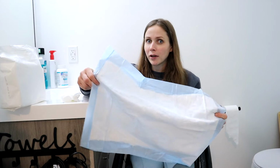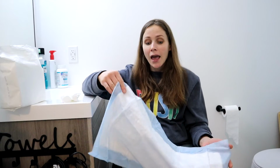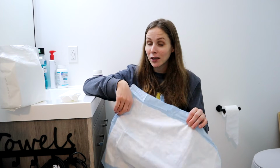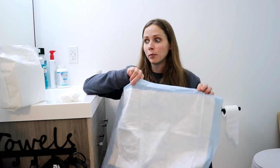It also is absorbent, so if I pee or anything, then I'm not worried about having to change my sheets. And if we have sex and it's messy, it doesn't get on the sheets either. So I'm always laying on this in bed. I'm always laying on this when we're having sex. And so after, I'm doing the pericare routine on a blue pad.